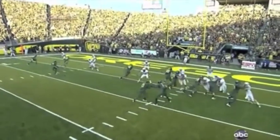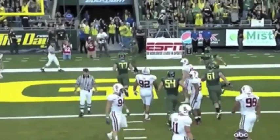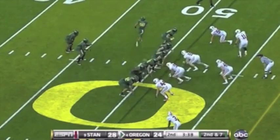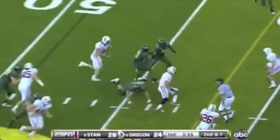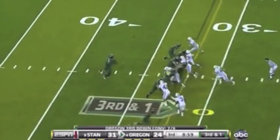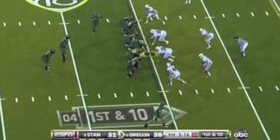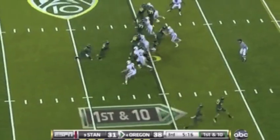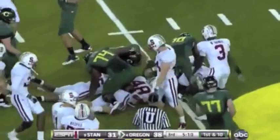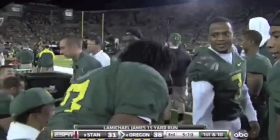Well, they went with a quick snap, and James ends up making a cut, and that was the first time, Brent, probably since the first drive, that Stanford looked there. He's got 72 yards rushing. Here he comes again with a hole on that left side. So a backup linebacker for Stanford is in the game, and Barner comes in and read option. James breaks. Can't bring him down. One of the toughest runners in college football.